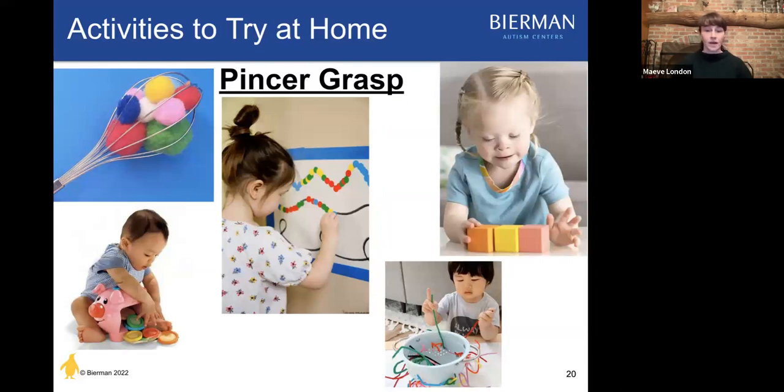Pincer grasp. These are things that I use all the time when I'm working on pincer grasp. For some kids, I'll take a whisk and I'll put a bunch of pom-poms in it and I'll hold it up and I'll have them grab the pom-poms out of the whisk. Because obviously of the metal pieces, they have to isolate that pincer grasp to go in and be successful at grabbing the pom-poms out. I love stickers.